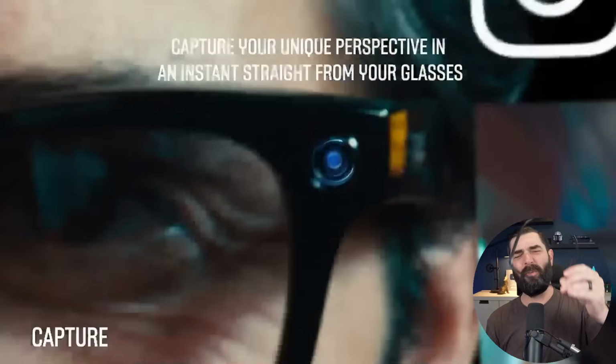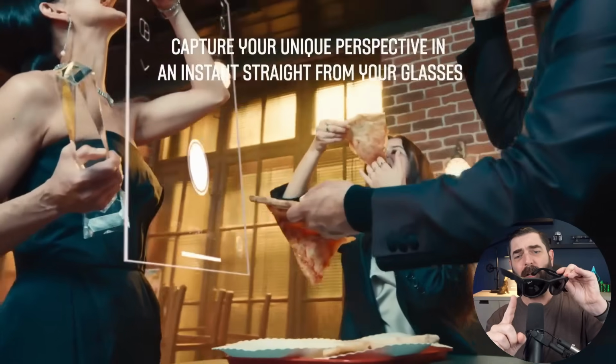But the lenses themselves, there's nothing special about them. They're just normal sunglass lenses. I can actually pop these out and have them replaced with different lenses. So we've got pretty decent cameras, good speakers. It can shoot images and video, and it's got a built-in large language model with vision capabilities so that I can ask it questions and have it actually look at what it's seeing around me for context.